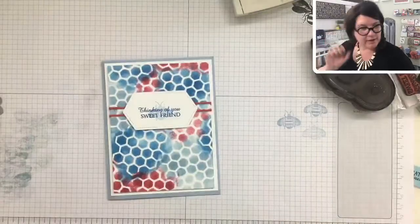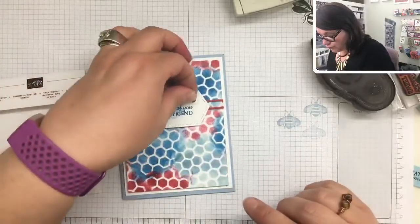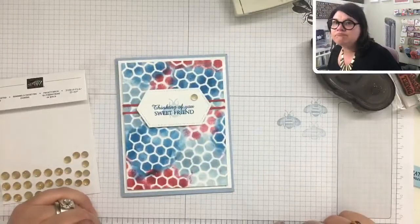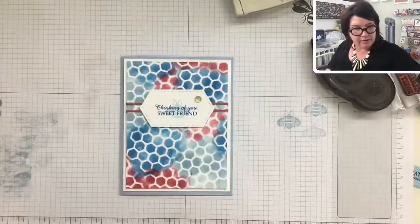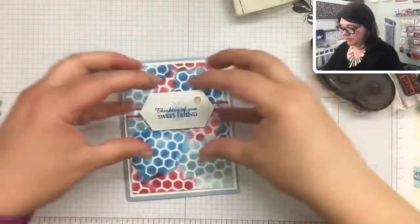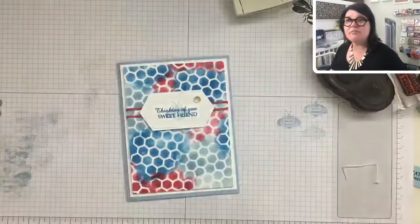Thinking of you, sweet friend. Now let me get my gold faceted gems. Let's just stay with one. It's already busy, so I don't want to create more crazy. But because this is so wild and woolly, it helps draw the eye, right? It points your eye to the middle.